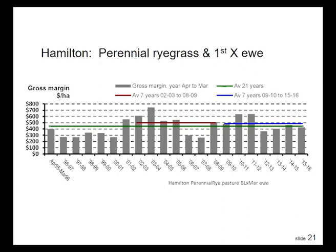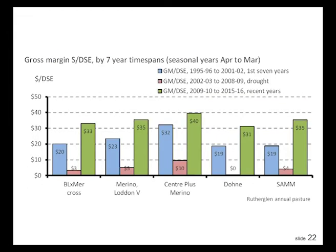If we look down at Hamilton with a perennial ryegrass system with the first cross ewes, what's really striking is that they largely missed out on the really tough seasonal conditions, although 2006-7 and 2007-8 were still pretty serious droughts down that part of the world. But compared to other areas of the state, the impact wasn't nearly as apparent, which was quite interesting. The locals might debate that, but that's the reality of it, and based on all the information I've seen from producers across Victoria, it's giving pretty consistent and realistic outputs.